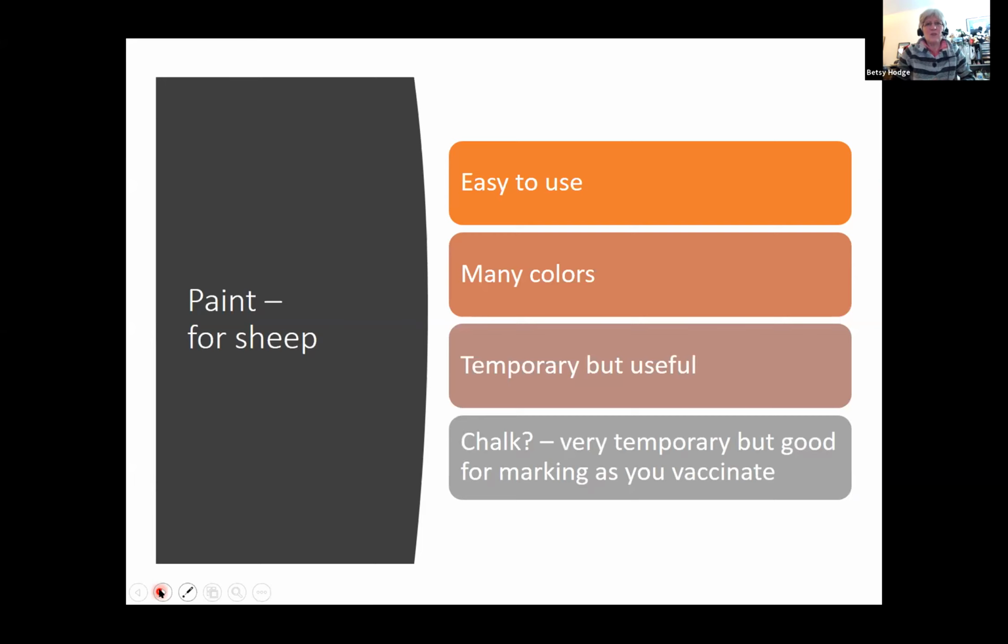But we used to use only paint, and when we do vaccinating and foot trimming, we'd end up with sort of rainbow colored sheep. We use a different color each time to mark the ones we did. So we went to chalk, which is basically like sidewalk chalk. It's very temporary, but it'll last through one vaccinating attempt. And then when they go out in the rain, it's all gone.